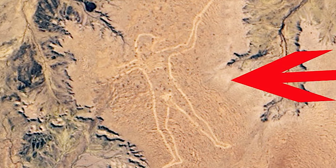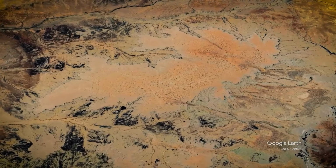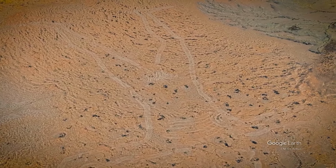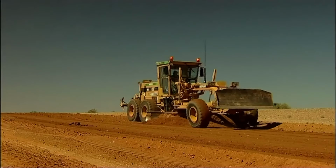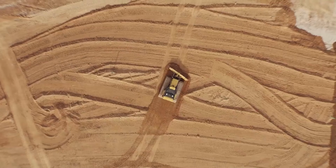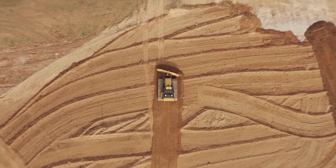Immediately after the discovery of the geoglyph, scientists began to study it. In his opinion, the drawing was created recently, presumably shortly before its discovery, using GPS and an excavator for 8 to 10 weeks. Due to the peculiarities of the soil, the lines gradually fade and even have to be restored so that the geoglyph does not disappear from the face of the Earth.